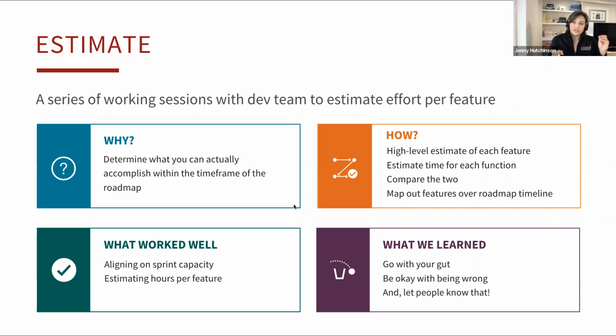The key is to let people know that. So as you're working with your web advisory group, hey, look, this is back of the napkin estimates. This is what we anticipate based on our best knowledge of what it is, but know that it could change when we get into the work.